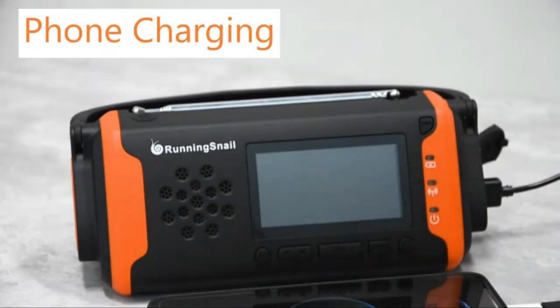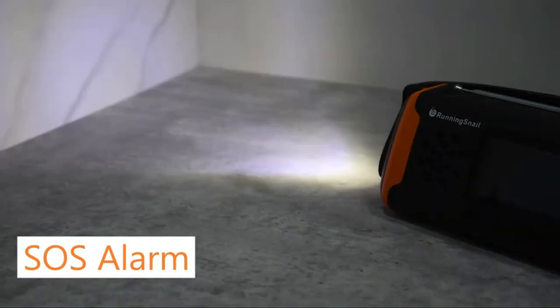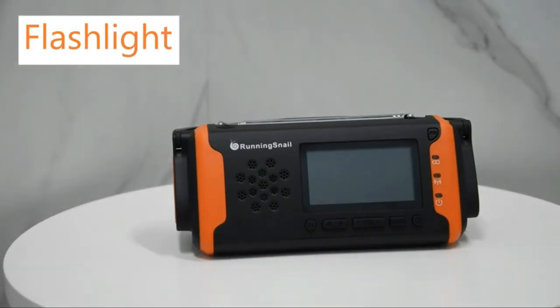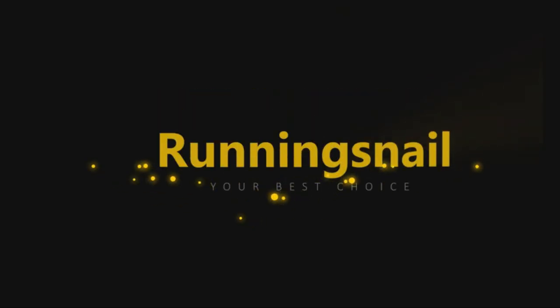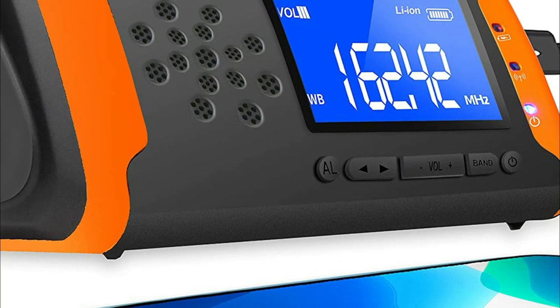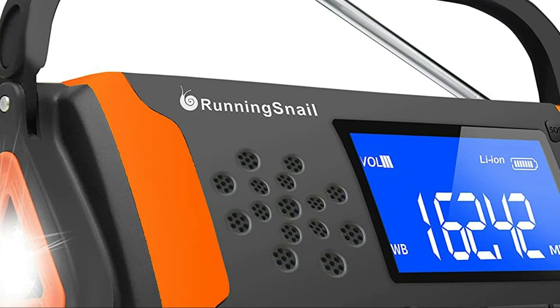This is an essential tool during disasters like hurricanes and tornadoes. It comes with 4 alternative power sources that can be the ideal alternative in an emergency. In addition to USB charging, power options also include a hand crank, solar panel, and 3 AAA batteries, which make it simpler for emergency communications to remain operating in a long-term situation when the power is off and the batteries are exhausted.